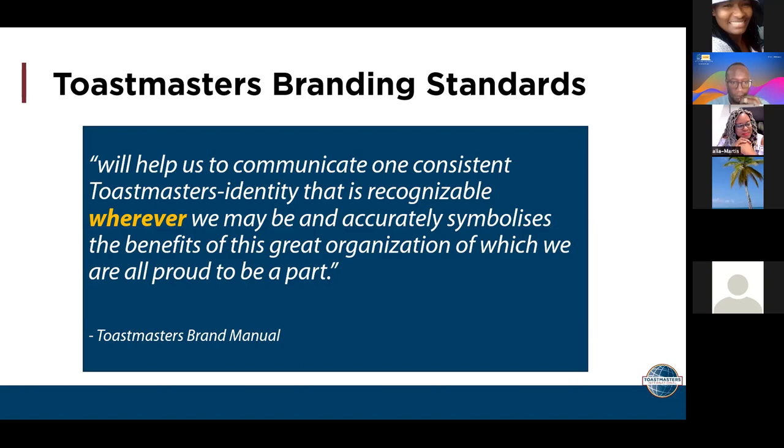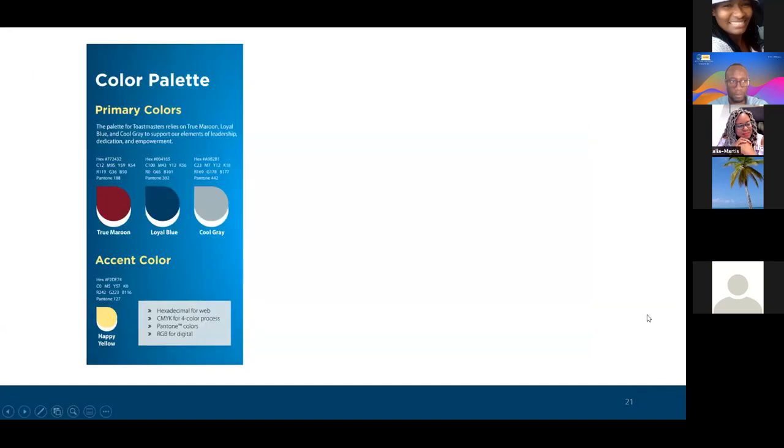All right, and if you go back to what the Toastmasters brand embodies, you will see it reflected in this standard. We want to maintain one consistent Toastmasters identity, whichever culture we are in, whichever location we are in, whichever room we are in. There is something consistent about the Toastmasters brand, how we represent ourselves: our leadership image, the words we use, the things we say, how we say them, how we write, how we present. It has a consistent way about it and an accurate symbolism. Very important.